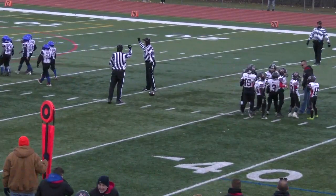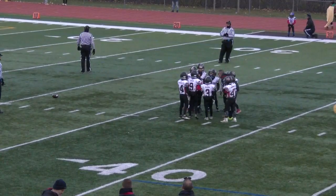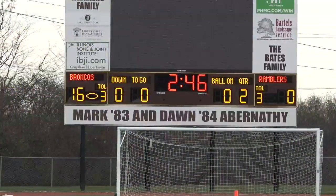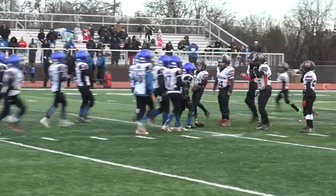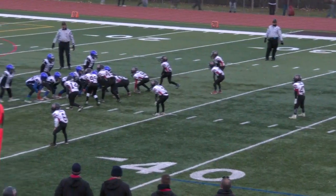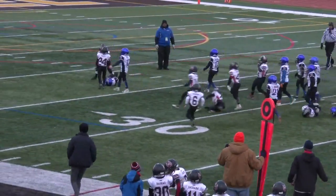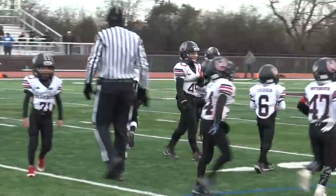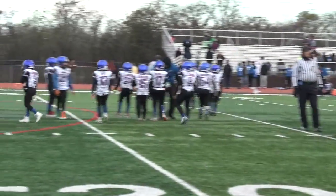Might have been Thomas Nye on the carry, number 13. But that's going to bring up a 4th down now for the Ramblers. 4th and about 9 yards to go. Pitch into the backfield, and what a job defensively by Barrington. What a job there by Ryan Dorn, bursting into that backfield and making a big stop.